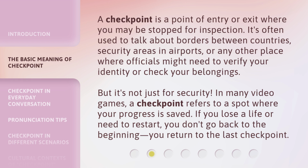In many video games, a checkpoint refers to a spot where your progress is saved. If you lose a life or need to restart, you don't go back to the beginning. You return to the last checkpoint.